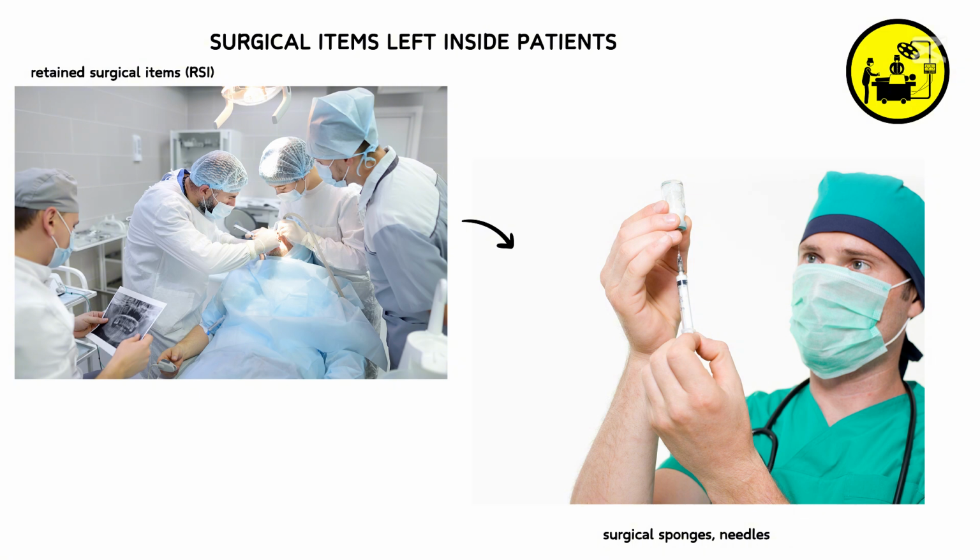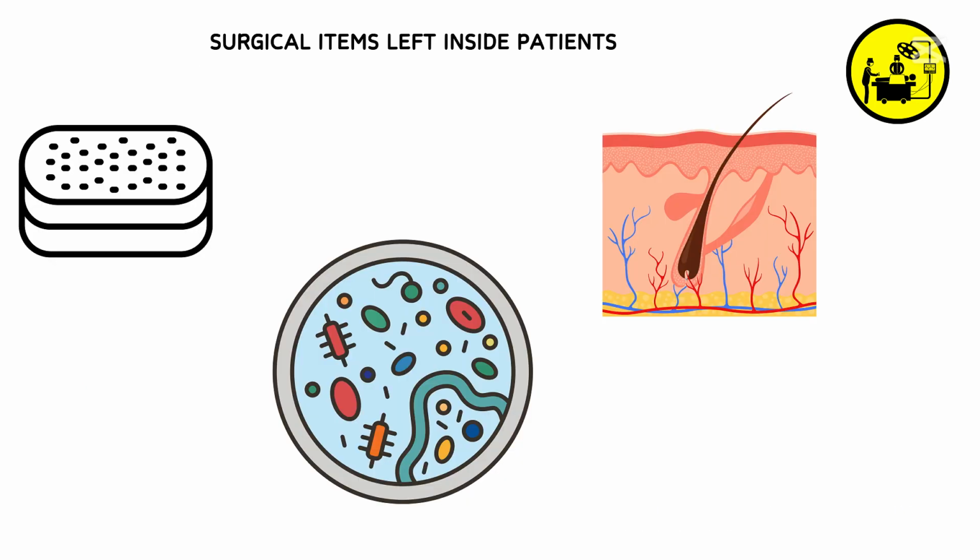The most commonly retained items include surgical sponges, needles, and instruments. The human body's internal environment makes these mistakes particularly dangerous. A retained surgical sponge, for instance, can become a breeding ground for bacteria, leading to severe infections.